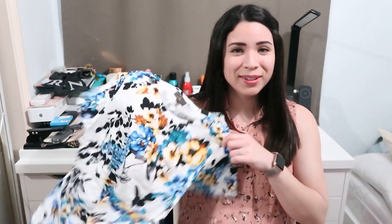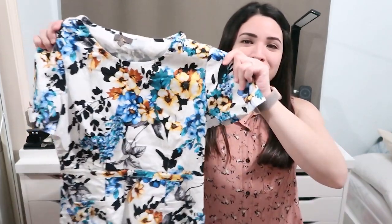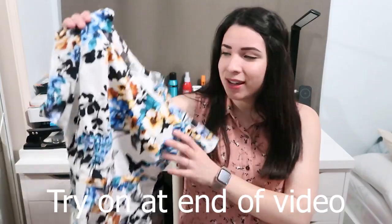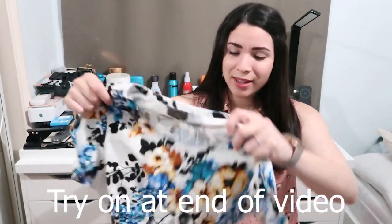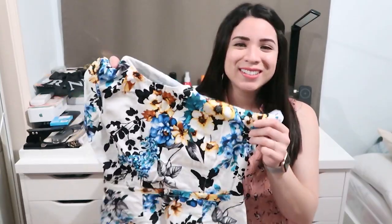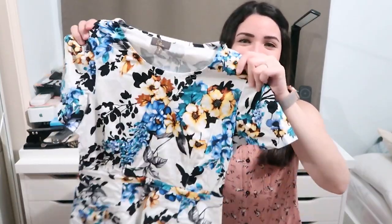Starting off with this one, which is I think my absolute favorite. I love the pattern for this, and I'll also be doing a try on because I know it's kind of hard to see how it's gonna fit right here, so I'll do a try on portion too. This one I bought a while ago, but I still wanted to include it in this haul. I believe I bought it last year, but oh my god, when I first saw this, I was like, oh my god, it's so cute.